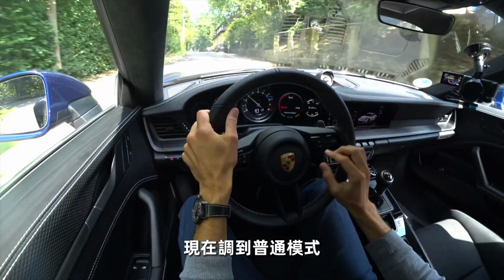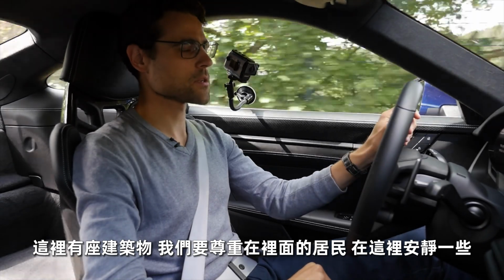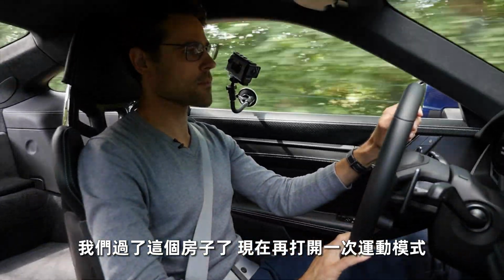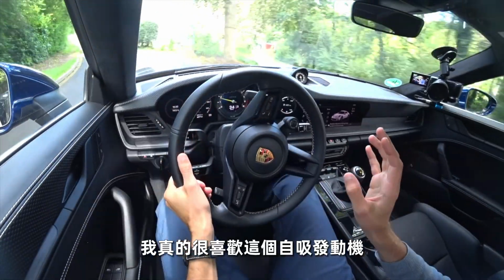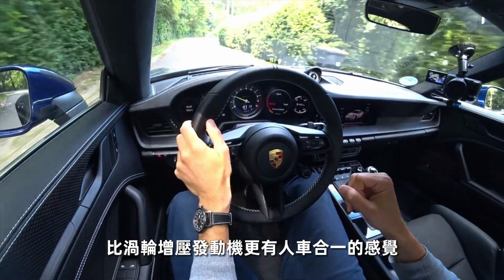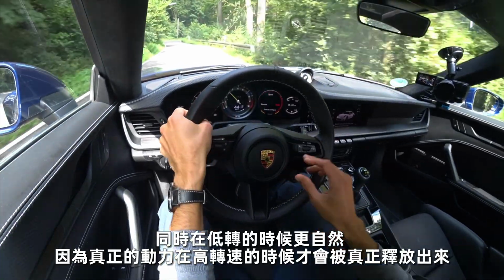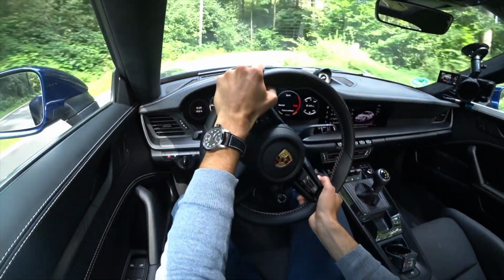So here, for example, going back to a normal mode, where there's a building here, we want to be a little bit more silent with respect to the inhabitants here. And then we're passing this house and I turn it up in the sportier modes again. But I really like the NA engine. Definitely feels so much more connected than the turbo, and also calmer than in the lower areas in a way, because the real power is unleashed then in the high RPM areas, definitely.